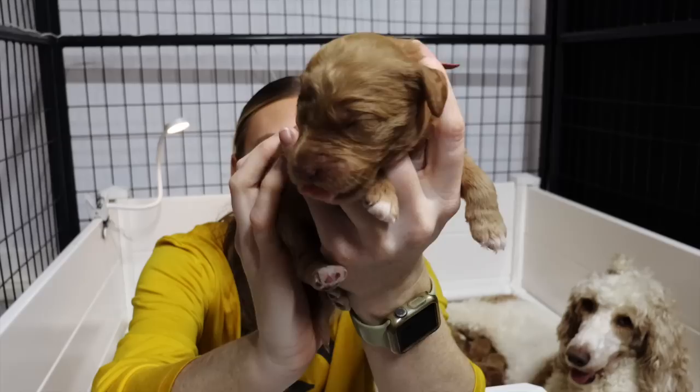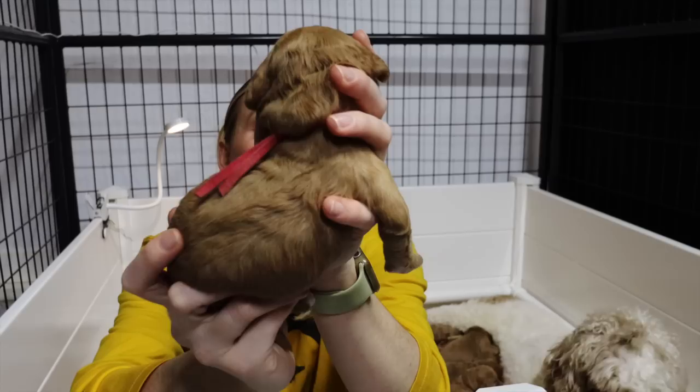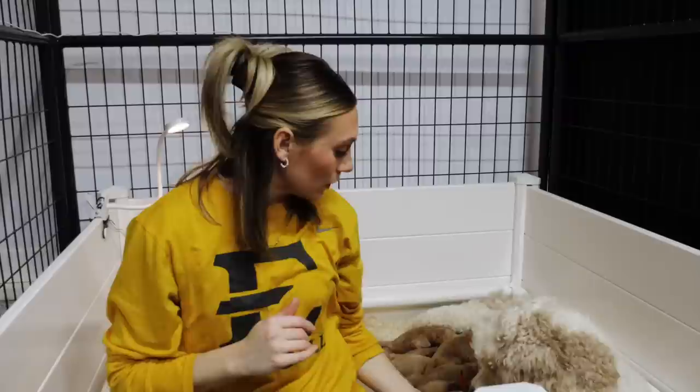She's a little mad I took her away from Mom, but she's a really pretty dark red color. She has very minimal white on her chest, as you can see. They're all this really pretty caramel reddish color. I will say that all of Dolly's puppies in the past have darkened, so expect them to get even darker red as they grow. So that is Pink Pandolce.